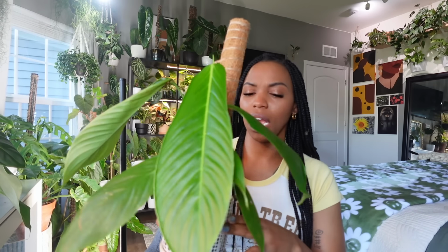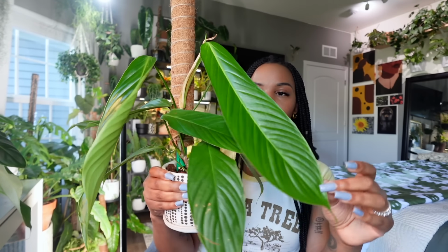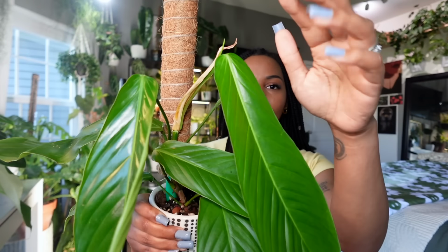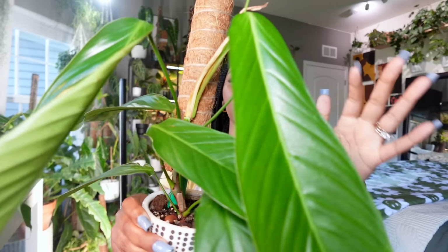So it shipped here. I propped it up on this moss pole immediately. I didn't repot it though, did I? No, I didn't repot it. I've got it under a grow light, and it's just doing its own thing. It pushed out this new leaf. I've only had this for about 3 weeks now. I've got this brand new leaf, and then I have another one coming in right there. The petioles are a little bit fuzzy, but nothing to write home about. This is definitely a win.